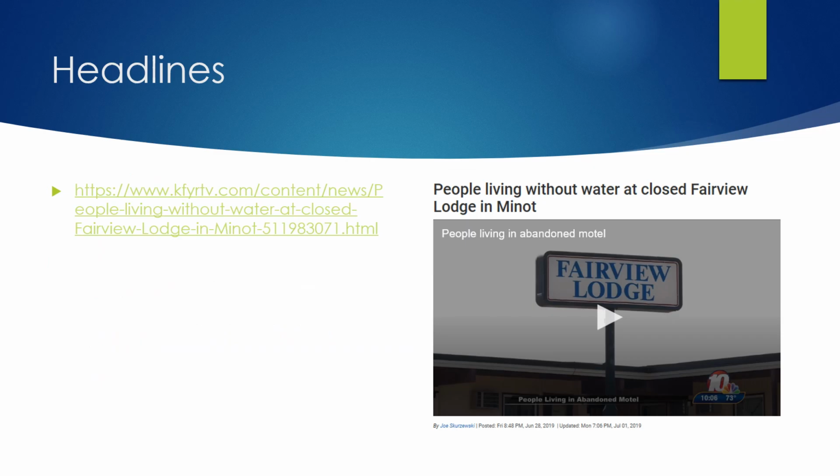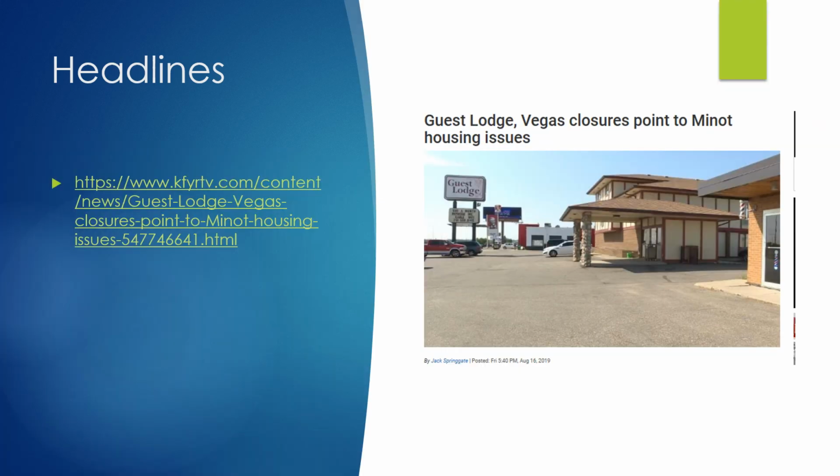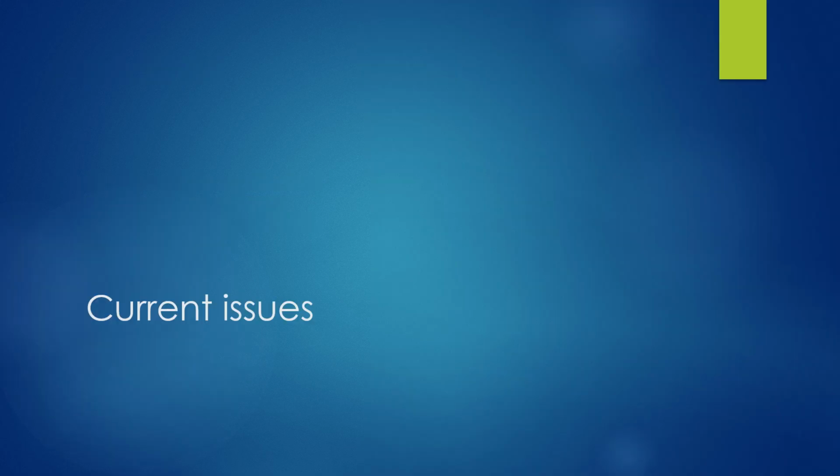In Minot, the issue has been that people have been living in a closed hotel without any water, and this was in June of 2019. And as that one closed, to keep people out, another one closed as well. That had housed other people, again, as something that was temporary. Well, it started as temporary, but became permanent housing for those folks. There are many current issues as well that we look at with inspections.